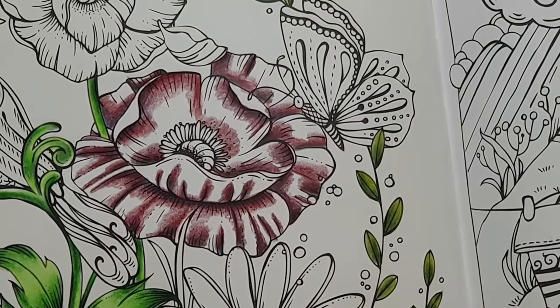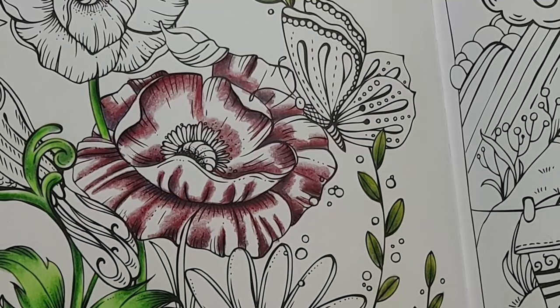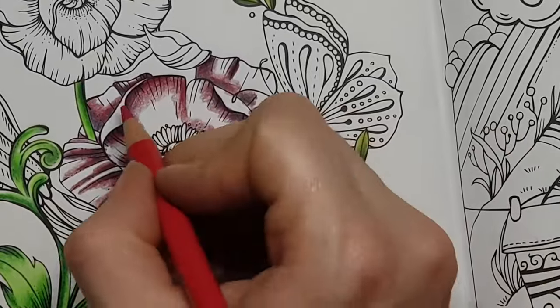Okay, so now we're going to go into our deep scarlet, which is number 219.